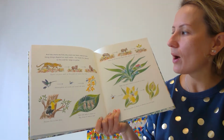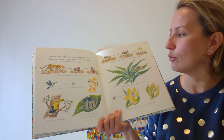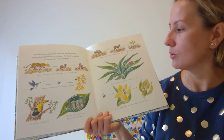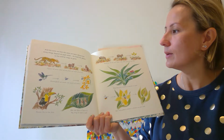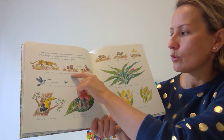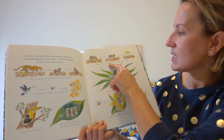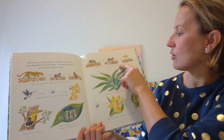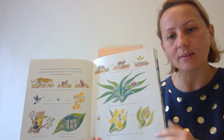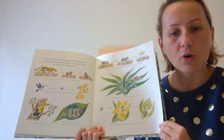And the more we find, the more we learn about how living things depend on each other for food, for places to live in, and for ways to grow. For example, jaguars eat pacas, which eat the fruits and seeds from trees. When pacas poo the tree seeds they've eaten, they grow into trees again. So see how connected and how dependent we are on each other for food and for ways to grow food.